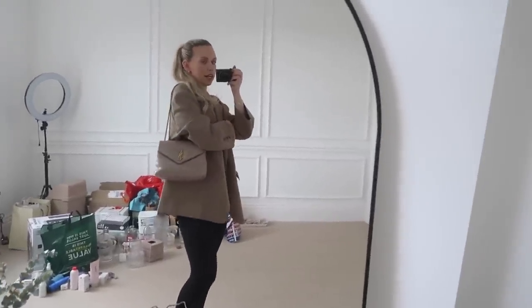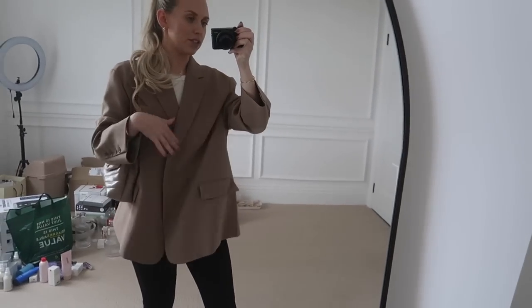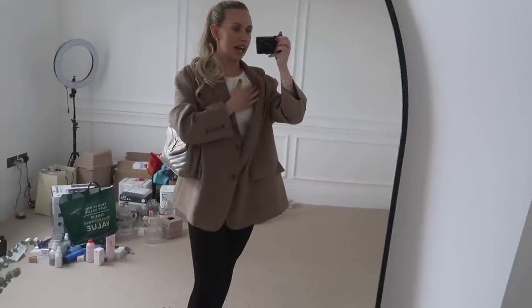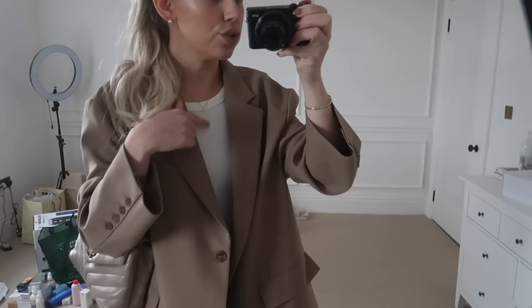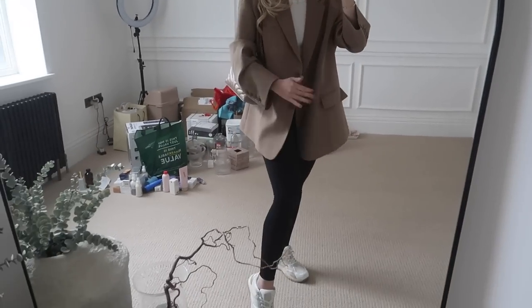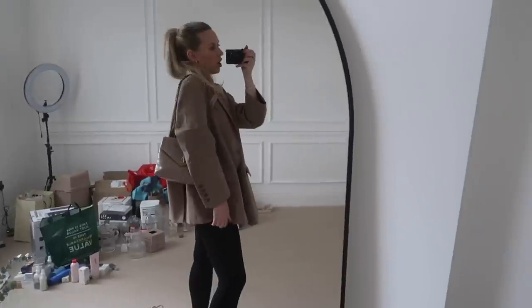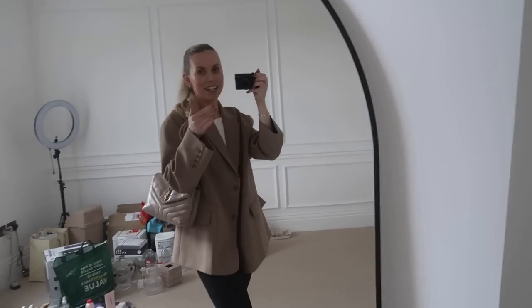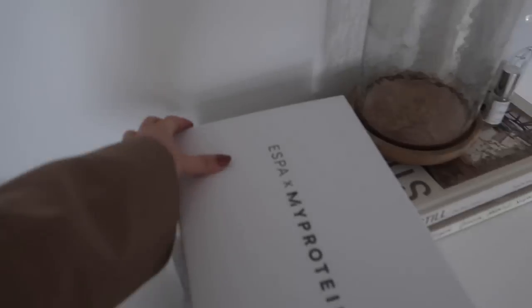I've got my YSL Lulu small bag on. Then I've got my Frankie Shop blazer on, which is a really oversized fit. This is a small. And then I just have a H&M basic knit vest on, some Ana Luisa jewellery, and just my Lululemon leggings and my Anina Bing trainers. Nice and comfy, smart casual, hair up, like I said, didn't have time to wash it. So that is the look for today. Let's go have some lunch, and then when I get back home, I'll show you what we got yesterday as well from Esbar and MyProtein.